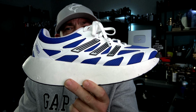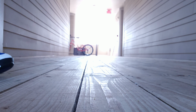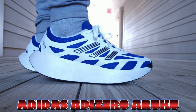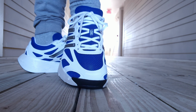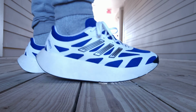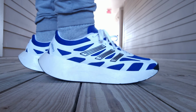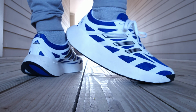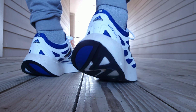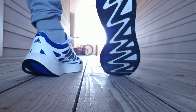This is a rabbit hole shoe. The Adizero Aruku. So what do I mean? The stack height is huge on this swirl foam, but this swirl foam that they use is super rebound friendly. You have the rocker style shape, so you have your natural gait motion. They're lightweight. They have a variety of wild colors, bright colors, neutral colors, reflective colors, you name it.